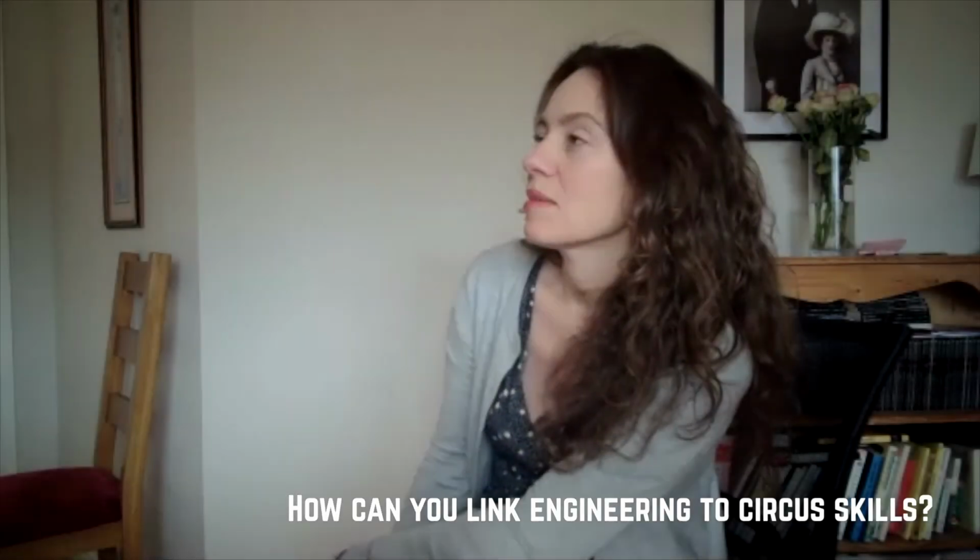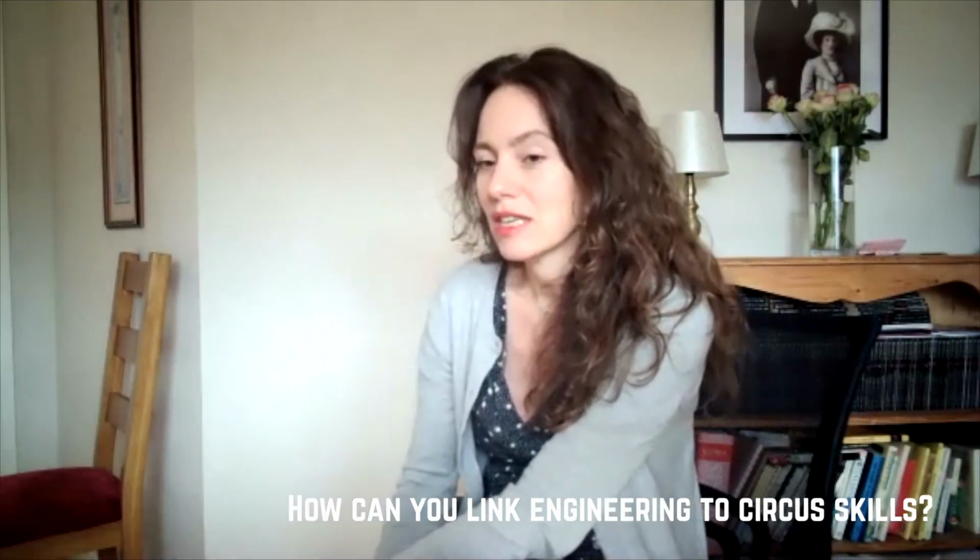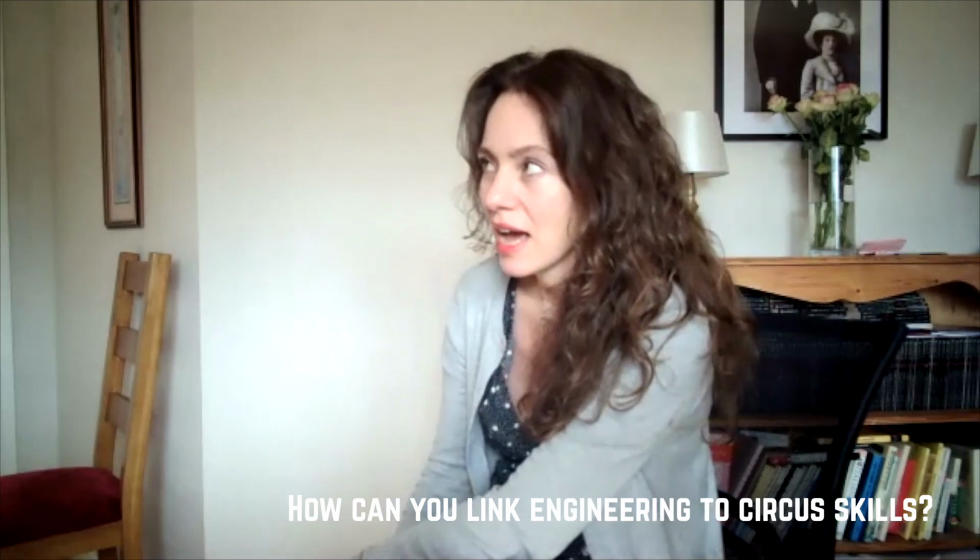Well, engineering is about a lot to do with physical interaction and coordination, timing, and fine-tuning. So when engineers design an experiment, they have to make sure that it's robust, just like a circus performer has to make sure that his routine is stable and is not going to go wrong when he's nervous, when he's in front of a big audience, when he's relying on it. There has to be a stable element to what he's doing.